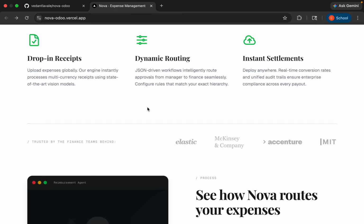The second is multi-currency support. Nova uses a live exchange rate API to automatically convert the amount to the company's default currency. So managers and finance teams always see figures in a consistent format, which was the pain point in earlier solutions.